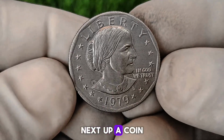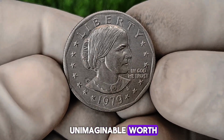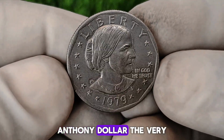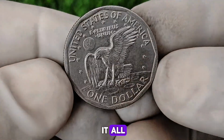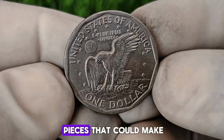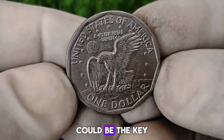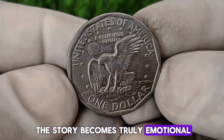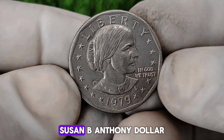Next up, a coin that carries not only the spirit of history but the shock of unimaginable worth. The 1979 Susan B. Anthony dollar. The very first year of the series. The coin that began it all. Millions of these were minted, yet among them hide a few rare pieces that could make any collector's heart race. What looks like a simple dollar could be the key to life-changing wealth, and this is where the story becomes truly emotional, truly unbelievable.